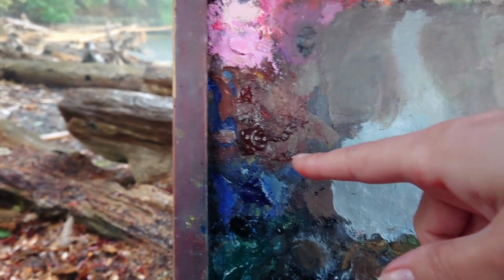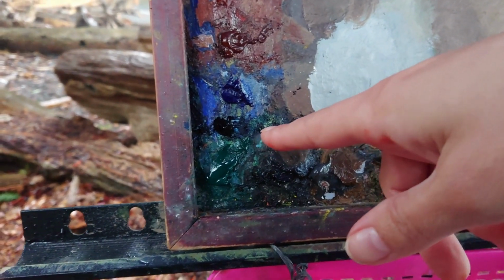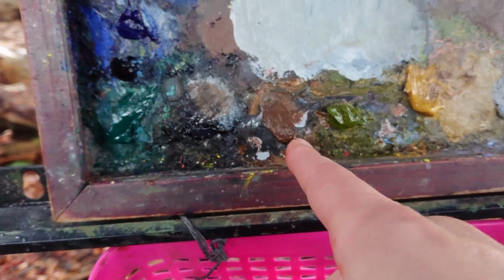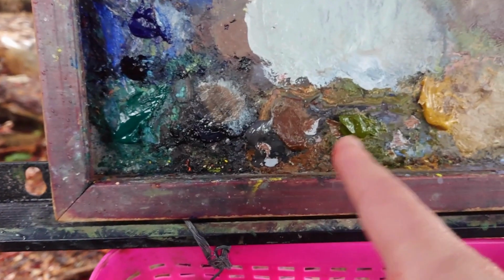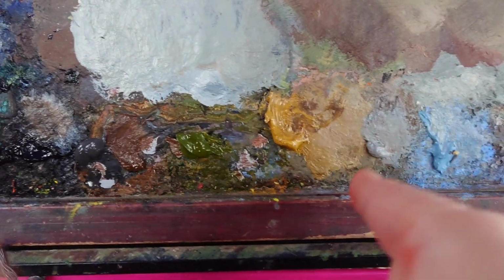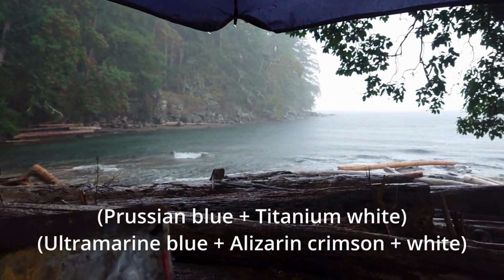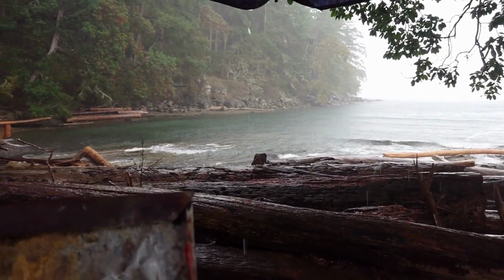Transparent iron oxide, ultramarine blue, Prussian blue, viridian, ivory black. I added some Taupe gray because I found some of that. This is a transparent yellow oxide of some type. Ezo green. This is yellow ochre, just another gray mix, and then my blue mixes. I've talked about those in another video. Yeah, so let's see what we can do here. It's gonna be fun. Lots of fun.